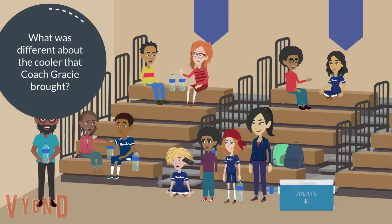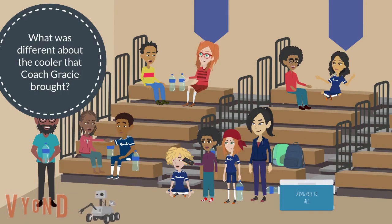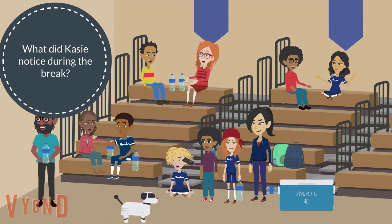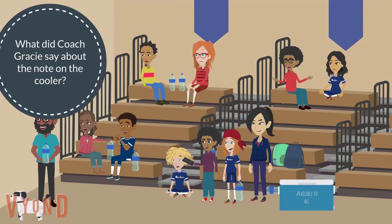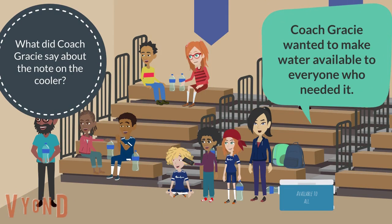What was different about the cooler that Coach Gracie brought? The cooler was very large. What did Casey notice during the break? She noticed that there was a note on the cooler that read, "Available to all." What did Coach Gracie say about the note on the cooler? Coach Gracie wanted to make water available to everyone who needed it.